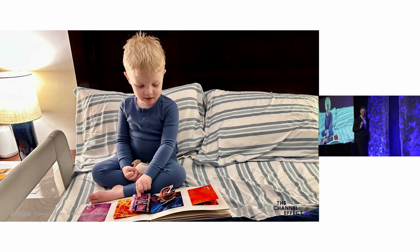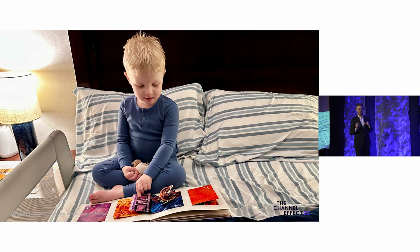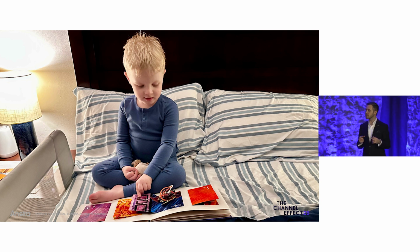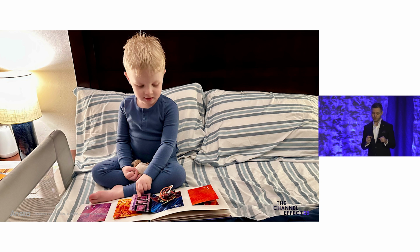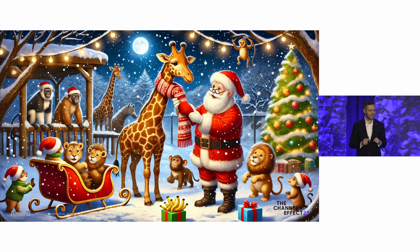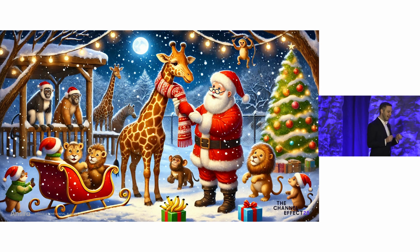So, starting last summer, I transitioned to using ChatGPT to create bedtime stories, pictures of them for my son Max of his favorite animals, often zoo animals. Now, once he got the hang of what I was up to, he started asking me to do it himself. So now, once a week for 10 minutes at night, my wife and I use ChatGPT to parent our child. Don't judge us.